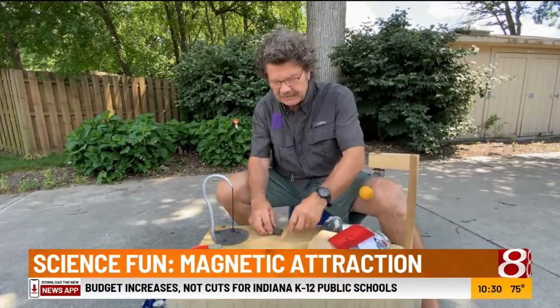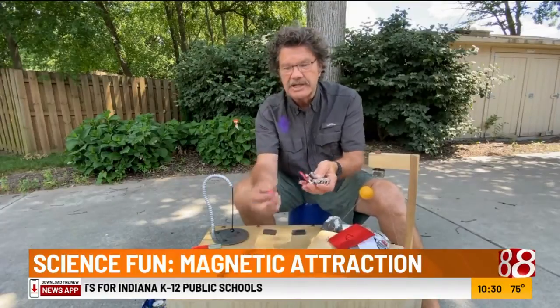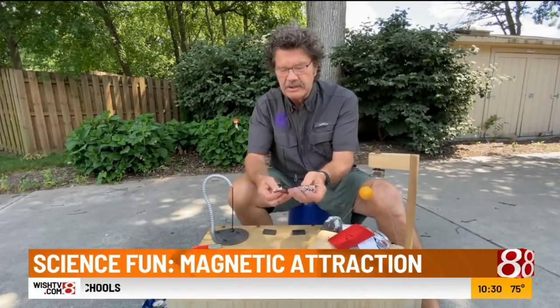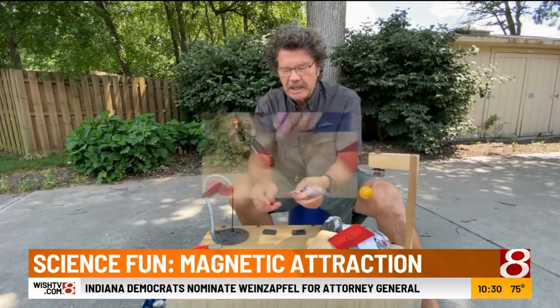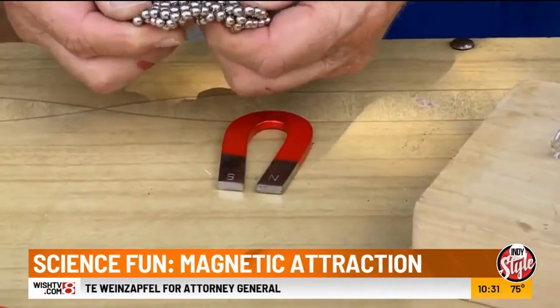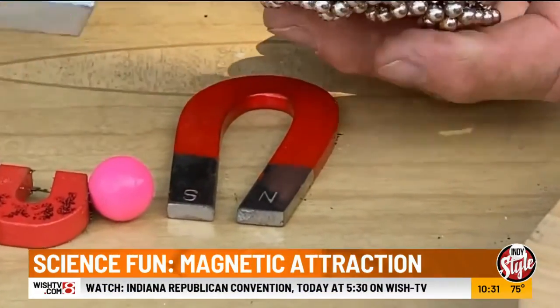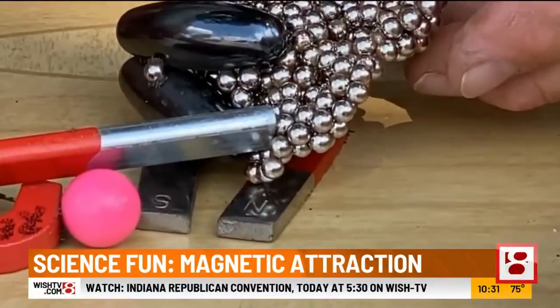Now, a magnet, if you see right here, comes in all kinds of shapes. Here's a bar magnet. Here's a marble magnet. Here's a horseshoe magnet. If you want to make a magnet twice as strong, bend it around so now you have both ends together, and that's very strong. And some of these magnets can be in beads and different shapes.